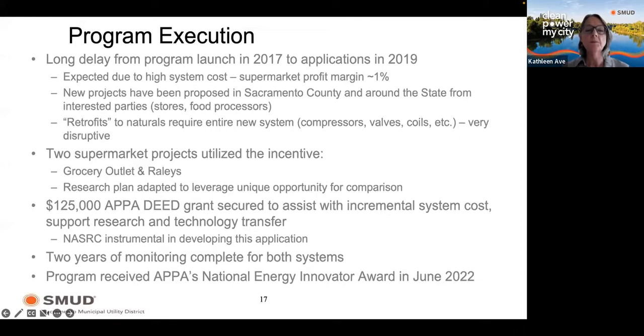And because we had 2 supermarket chains, we had the opportunity to create a unique research plan that would establish control stores for each of the chains, as well as the experimental store with the new system. We did get $125,000 from the American Public Power Association as part of their DEED program. And we have done 2 years now of complete monitoring for systems, and got an award for this program in June. Next slide, please.